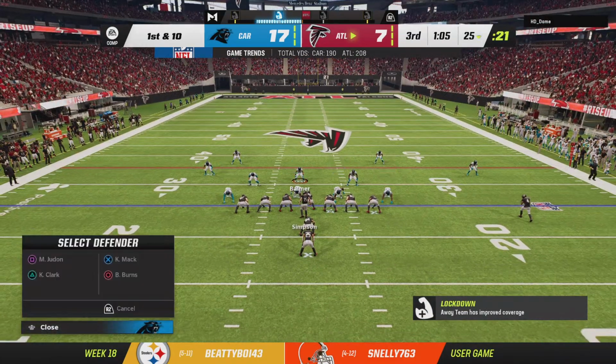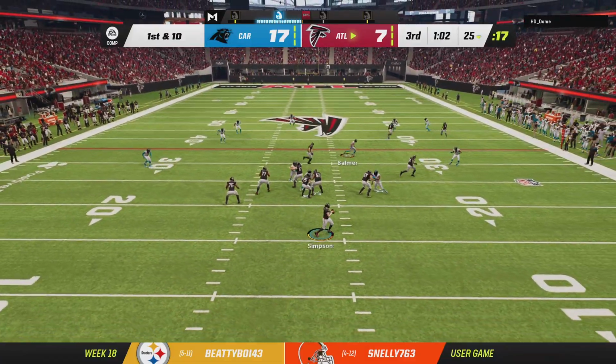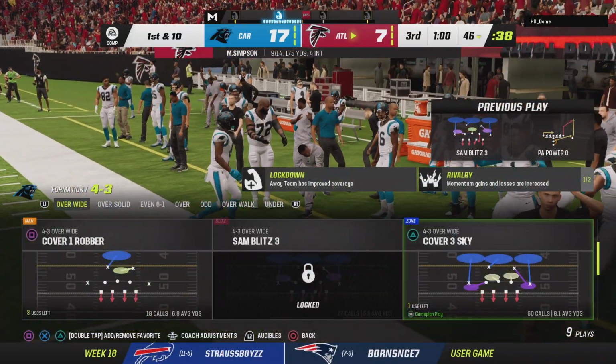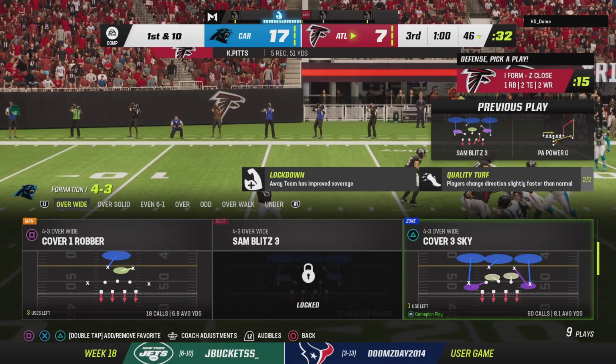About set to begin their next drive, the Falcons offense at the line. They trail by 10, 17-7 as they come up on a 1st and 10. Now they air it out to start the drive, and it's complete. And he'll be out of bounds, but able to get it up past the 45. And a nice gain of 21 yards.